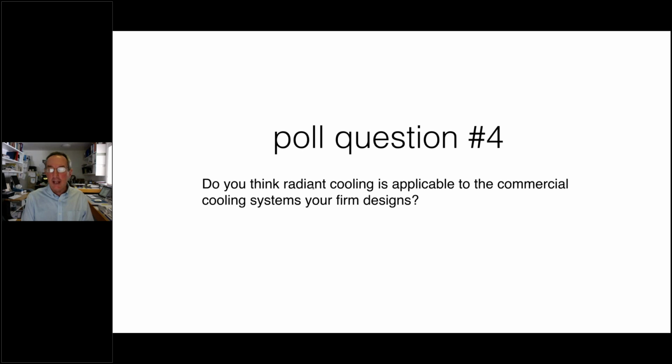And I'm going to finish with our last poll question, and if we have any time, we can take some questions. Do you think radiant cooling is applicable to the commercial cooling system your firm designs? And I promise you that is our last poll question.